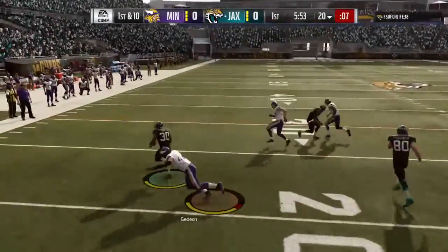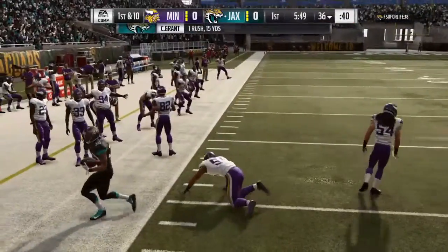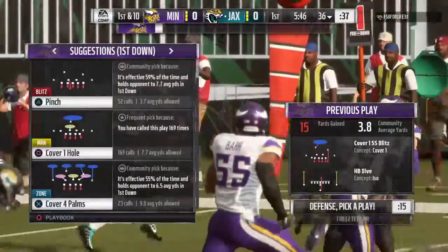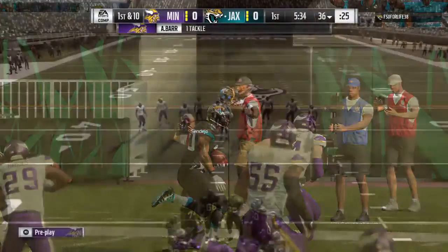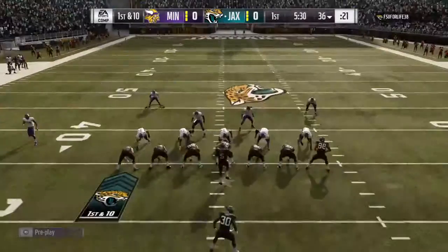And they'll go on the ground. And he's taken down, but able to slip across the 35. They may want to go back to that one. First play of the drive, good for 15 and a first down. And that's a run that'll energize an offensive line. They'll take that one all day long.